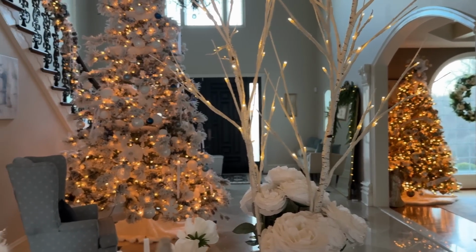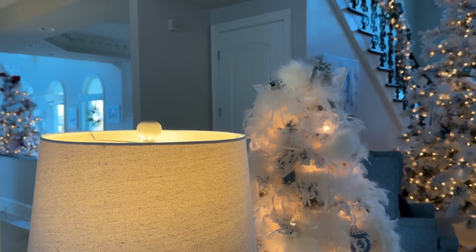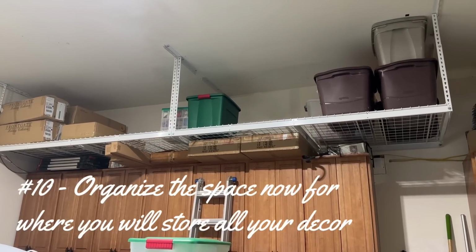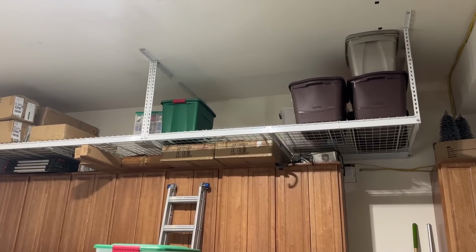But now let's talk about my top 10 tips for organizing Christmas decor. Tip number 10. Organize the space now for where you will store all of your decor. For us, it's our garage.